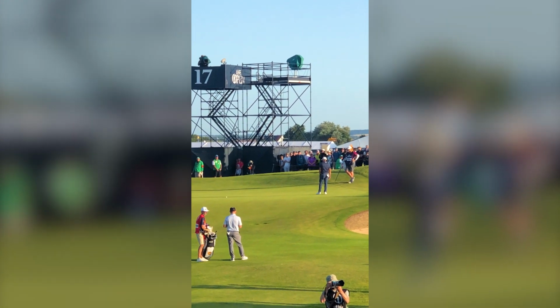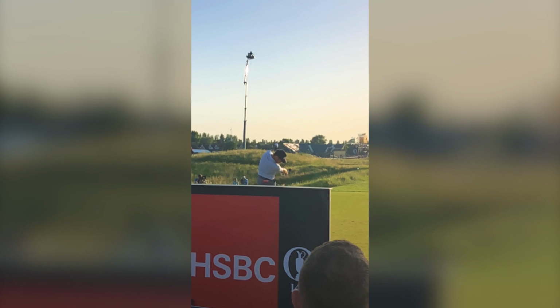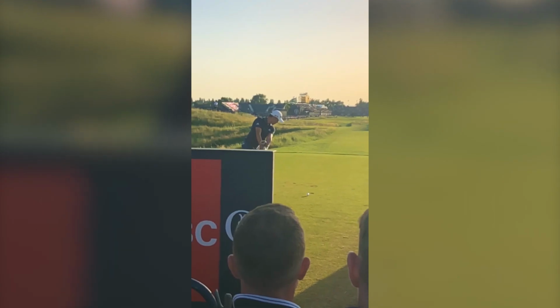This is Collin for the birdie. Unfortunately, couldn't get that one to go, but here we have a good look at Louis' swing down the 18th. Struck that one, I believe, straight down the middle. And the rhythm was pretty much perfect. And ending day 3 here, guys, it was an incredible day.